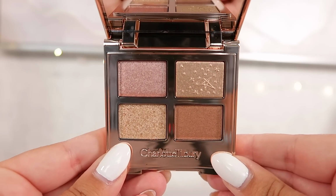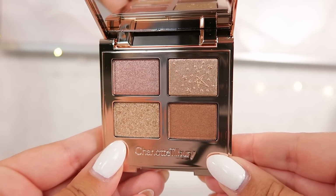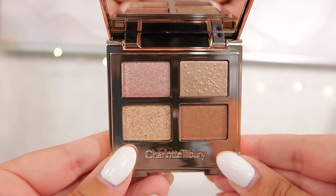This has more shimmer than Star Aura overall. The formulations are a little bit different. However, if you have Star Aura and you're kind of looking to save money, I wouldn't say this one has the biggest distinction between them. So there's definitely a slight difference, but they both give that very subtle, glamorous eye overall look.